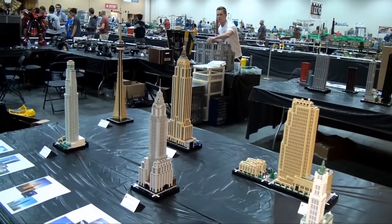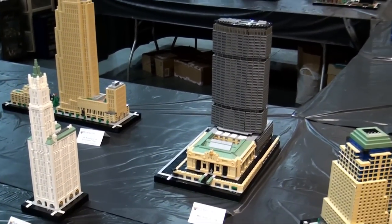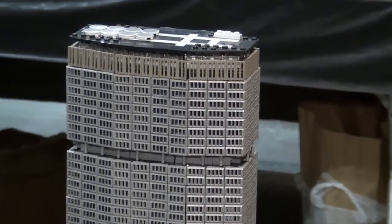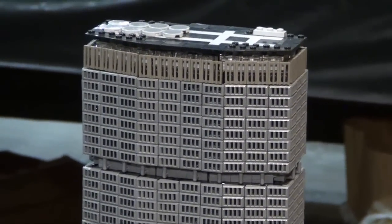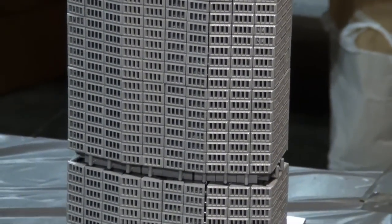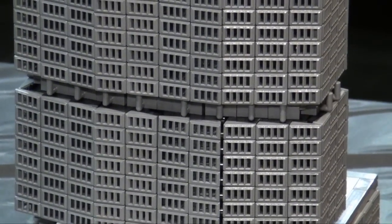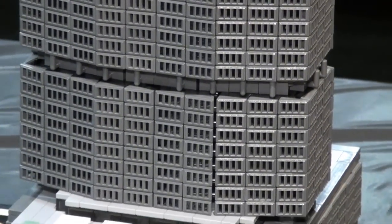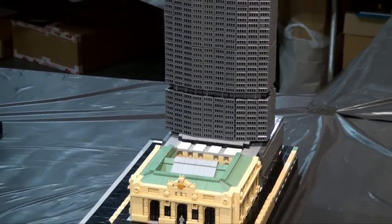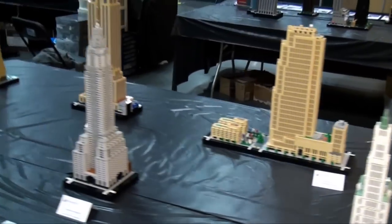And we can take a moment to appreciate this Grand Central Terminal and MetLife Building. The MetLife Building in the back is constructed using a wonderful technique. It's that 1x2 by 2 grille, like a cheese slope, and he's been able to facet them at an angle and achieve almost a window look. I first saw this technique used on a train engine a while back, and I was really happy to see that this building was using a similar technique, sort of SNOTting in those grilled cheese plates. Anyway, very cool. Some great builds there.